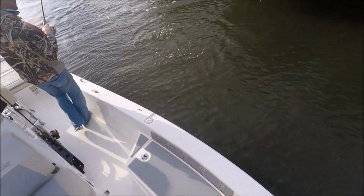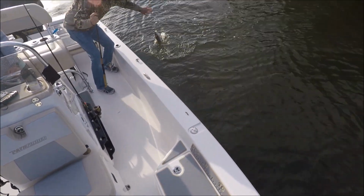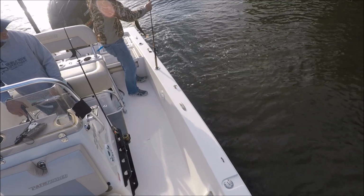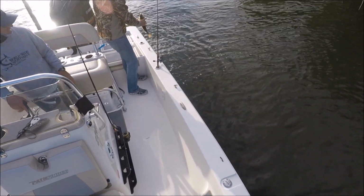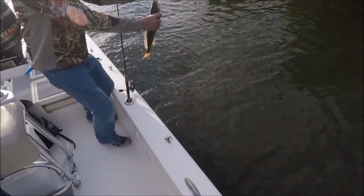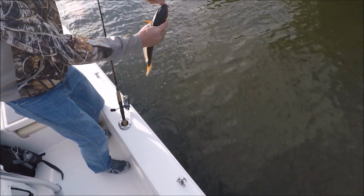And what is it, redfish? Oh, yeah. It's a red, man. Look at that. Woo! Good size. You're right. I don't think it's quite 18. No, it's not quite a keeper. Let me see. Get closer, man. I want to get a close up with that. There's people over there. Yeah, I got it. It's all good. Wow, that looks good too, man.